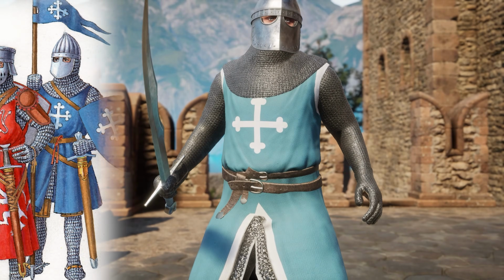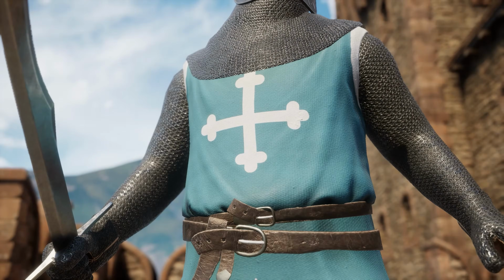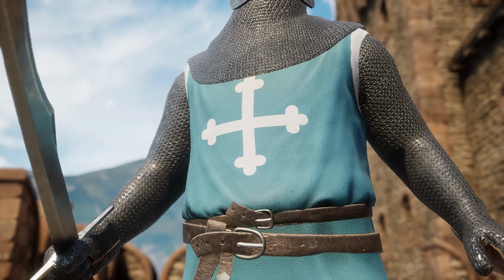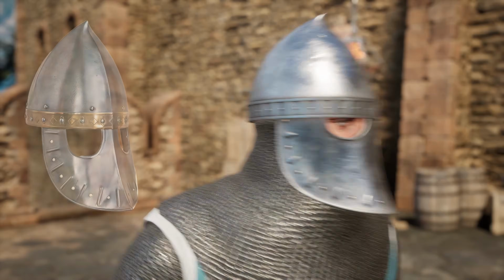This guy is supposed to be that guy in this picture. He has a Templar cross on his chest and stood out to me because of the unique color of his surcoat. Adorning a lot of mail, this knight has on the Koenig face mask. While I don't know much about the context of this knight, I did find him eye-catching.